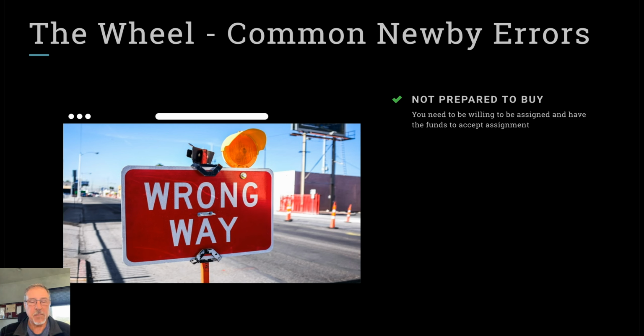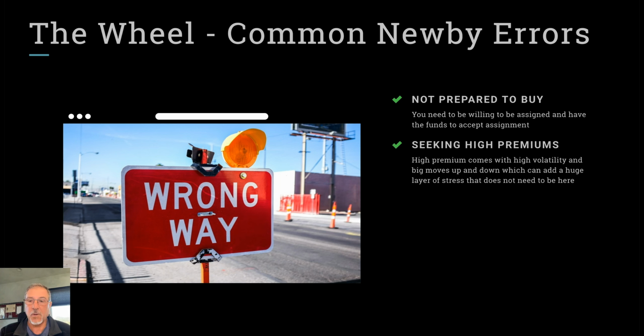But again, some people sell that put and the stock drops and they start to panic. Oh my gosh, the stock's going down. I don't want to own it. So just make sure you do your homework. It's something that you're prepared to own. Some people do this and they start seeking high premiums. Premiums are a function of how volatile that stock is.